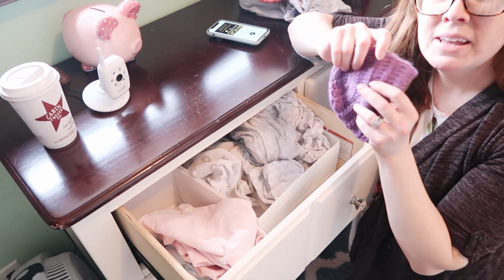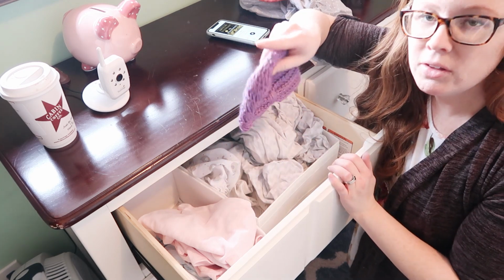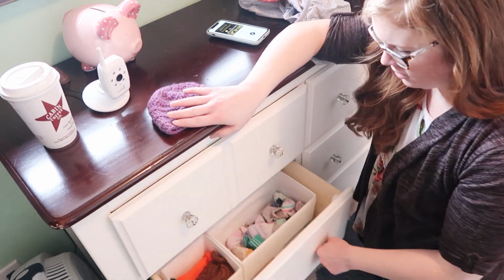And all the little baby stuff that I'm gonna keep, I have a little keepsake bin in the closet. I'll show you guys that I'm gonna keep stuff like this. My mom made that for our girls.